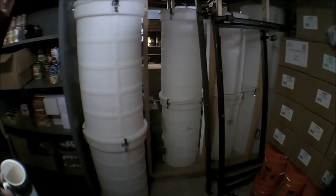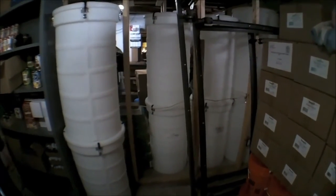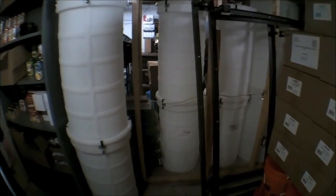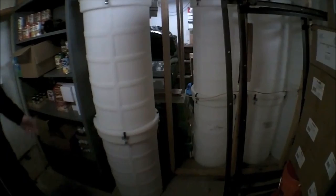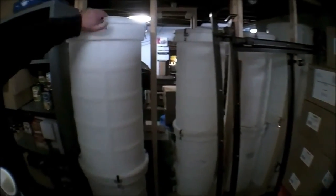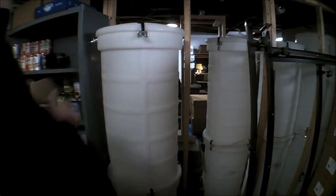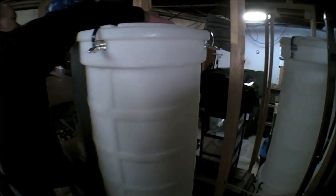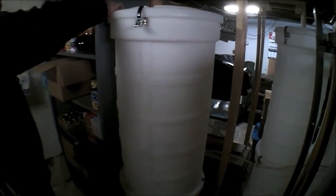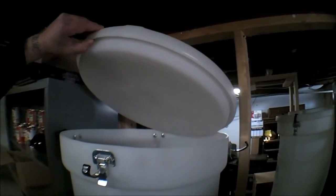I got a shitload of PVC pipe, so I mean, the sky's the limit, I suppose. You could probably even throw some Mylar bags of food in there as well. What do you think? Absolutely, yeah. They lock down pretty tight. There's no gasket. There's no gasket on the lids, but they're still snug down pretty tight.